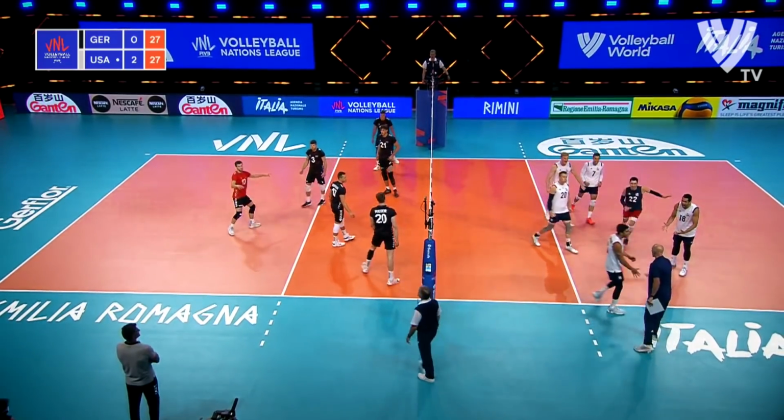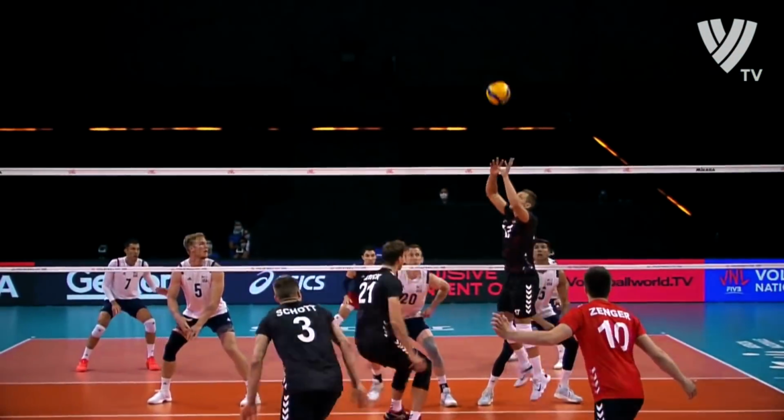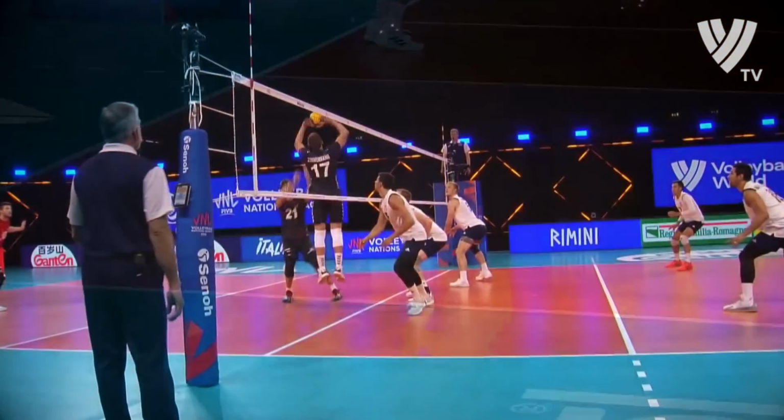Oh, what a block from Sander, one-on-one. That's phenomenal. Watch this swing block, back into the angle, left hand. Man.